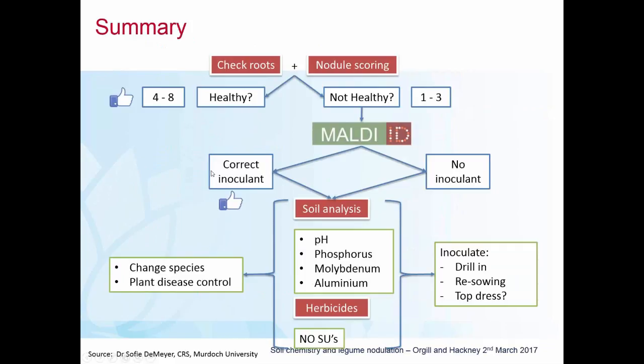So again, going through a summary, and I hope that people find this really useful because I found this useful, that Belinda and her team put together in the steps looking at integrating both looking at what's happening above and below ground, actually looking at the nodules, making some decisions, and up until here, this is all free and you're doing it in the field. Then perhaps if there is a concern, having a look at what the rhizobia actually are and then making some soil-based or management-based decisions to increase nitrogen fixation on farms.